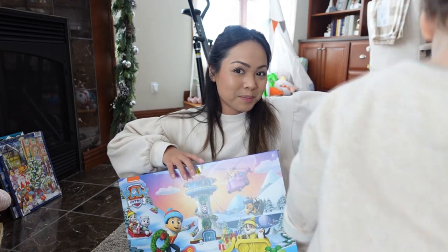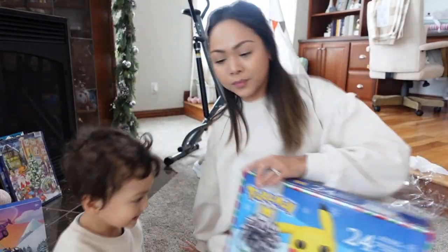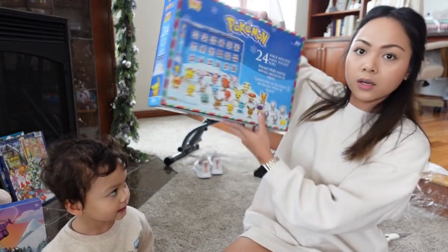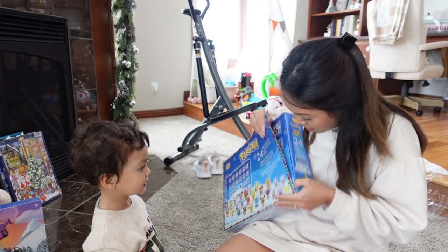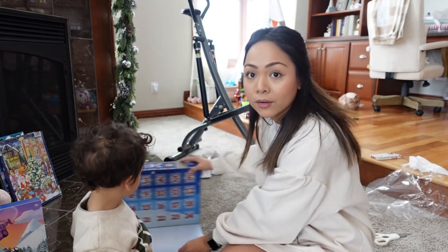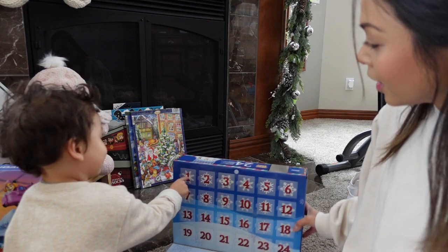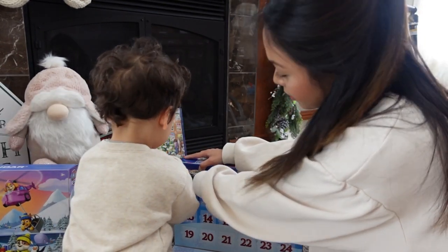Okay, which one do you want first? Paw Patrol or Pokemon? Pokemon. Okay, you gotta sit back here, baby, so they can see you. Okay, so how do we open this? Oh, right here. So it opens in the back. Oh no, or not. Oh, it goes this way. Oh my goodness. Wow, a lot. Okay, number one. Where's one? Okay, open it. Poke it right there.